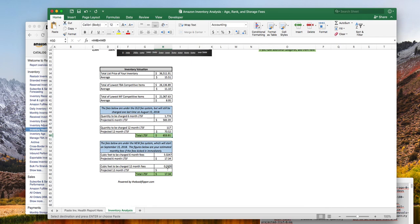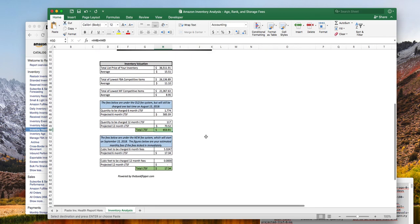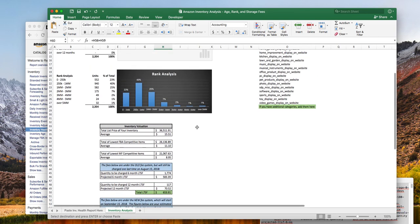And then moving forward, if the fees kicked in today, very little of their inventory is already 6 months old, so this won't impact them very much. Their monthly bill would only be $17. So not a big deal. But again, it's very important to run a lean and mean system.